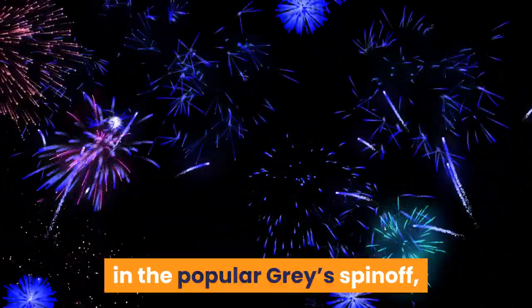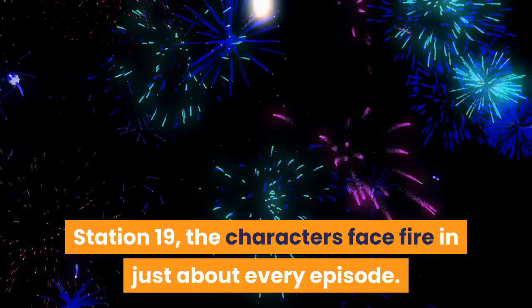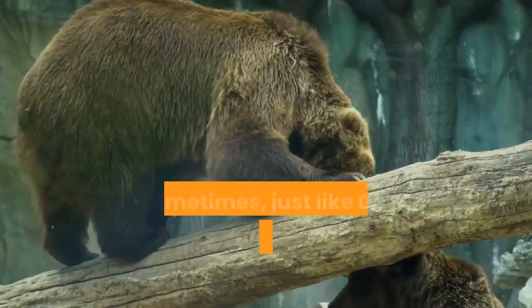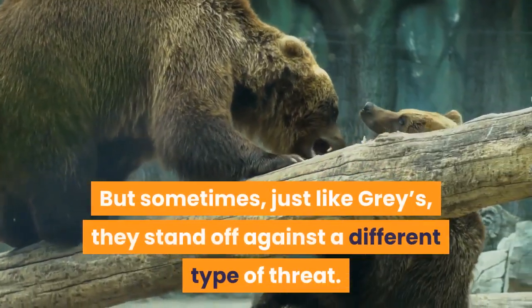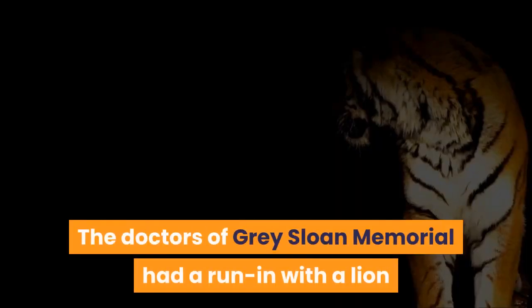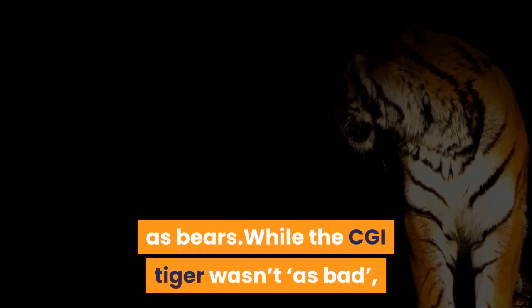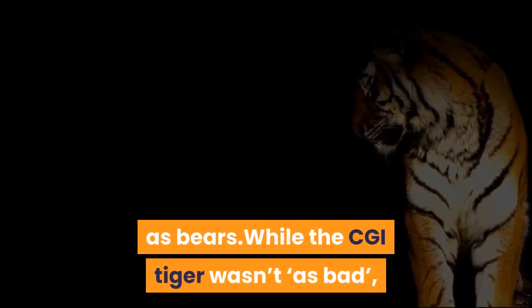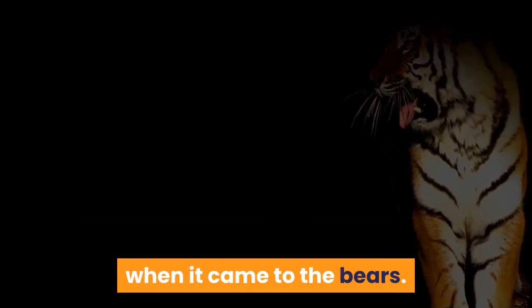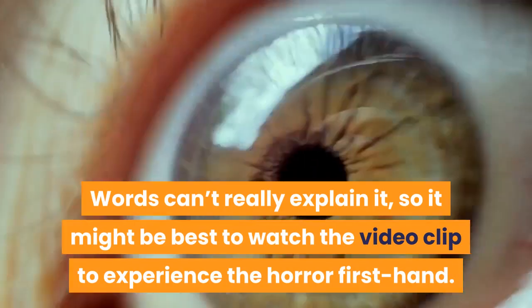Speaking of fire, in the popular Grey's spin-off, Station 19, the characters face fire in just about every episode. But sometimes, just like Grey's, they stand off against a different type of threat. The doctors of Grey Sloan Memorial had a run-in with a lion, while the firefighters on Station 19 have had to contend with a tiger as well as bears. While the CGI tiger wasn't as bad, fans couldn't get over how terrible the special effects were when it came to the bears. Words can't really explain it, so it might be best to watch the video clip to experience the horror firsthand.